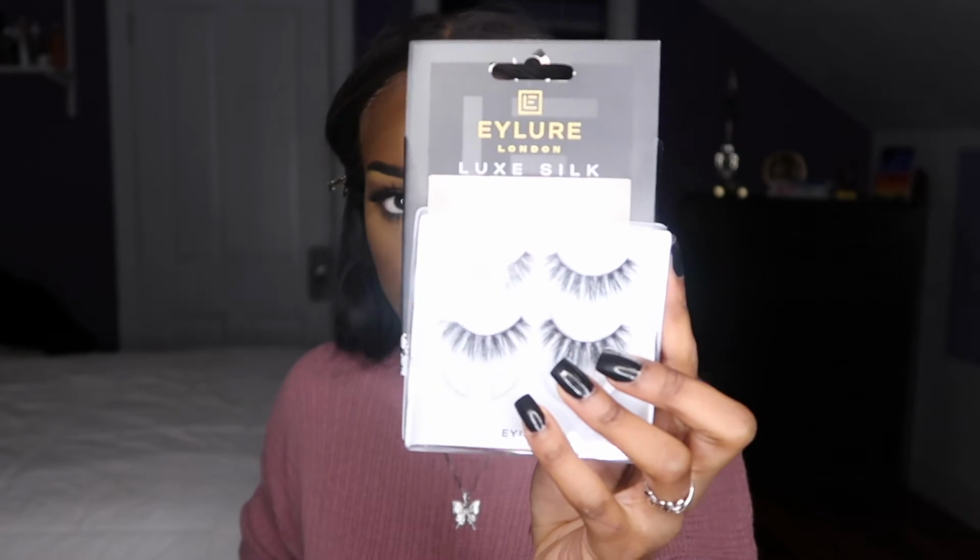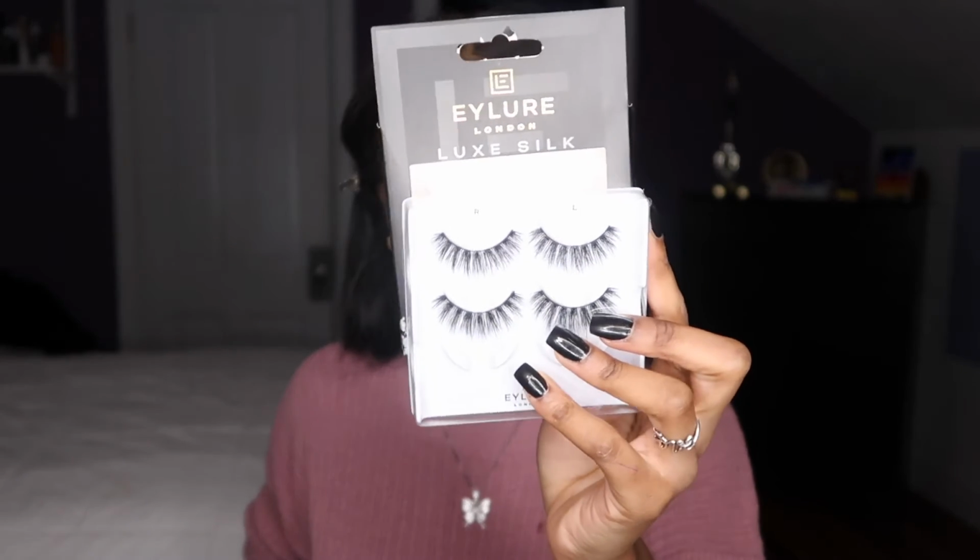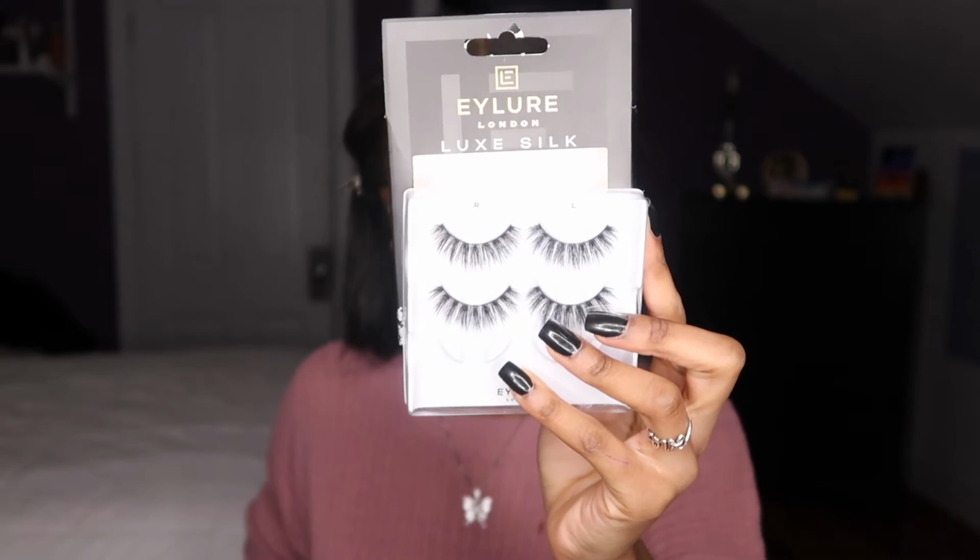So now I've applied my falsies and I use the Eyelure London Luxe Silk Lashes, and these are bomb, you guys. I definitely recommend them.